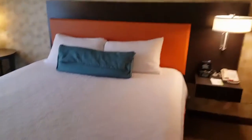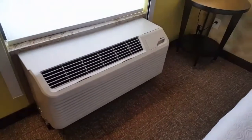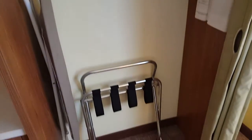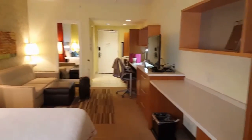Queen size bed. Night table. Built-in table on that side. Your heating and air conditioning unit. And here's a little closet. And then a big window, of course. And yeah, that is the entire room.